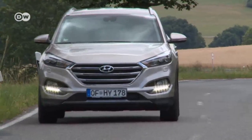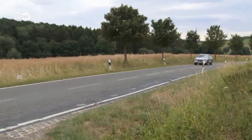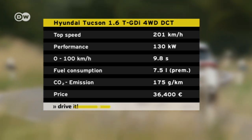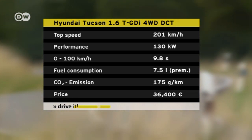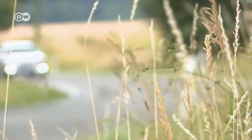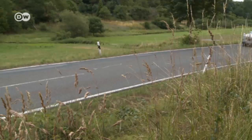The new Tucson was developed at Hyundai's Europe Technical Center in Rüsselsheim and built in Nošovice in the Czech Republic. Our edition generates 130 kilowatts of power and comes with all-wheel drive and a 7-speed dual-clutch transmission. It makes the dash to 100 kilometers per hour in 9.8 seconds. Official fuel consumption is 7.5 litres per 100 kilometers. CO2 emissions are 175 grams per kilometer.